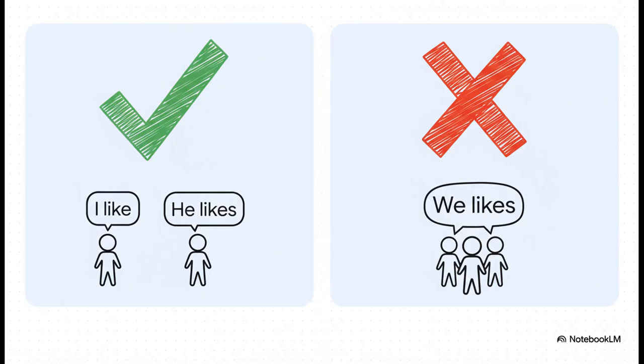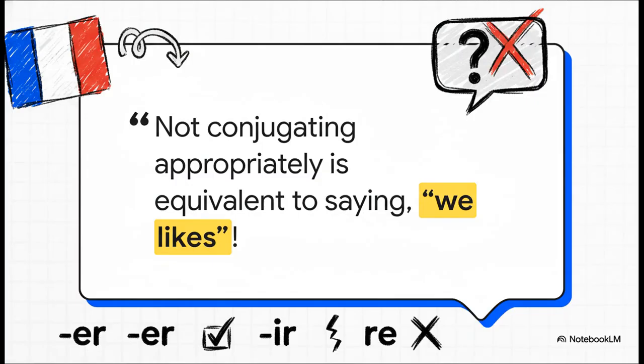For instance, you say, I like, but then you automatically change it to he likes. You would never ever say we likes, right? It just sounds completely wrong. Your brain just does it. That's all conjugation is. And that's the key takeaway here. Getting a verb ending wrong in French, it's basically the exact same thing as saying we likes in English. It's a dead giveaway that something's not quite right. So nailing that ending is, well, pretty crucial.